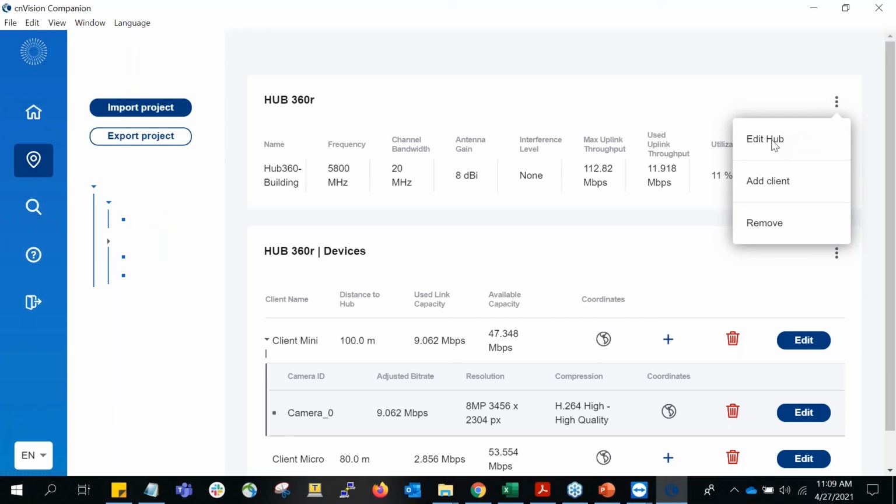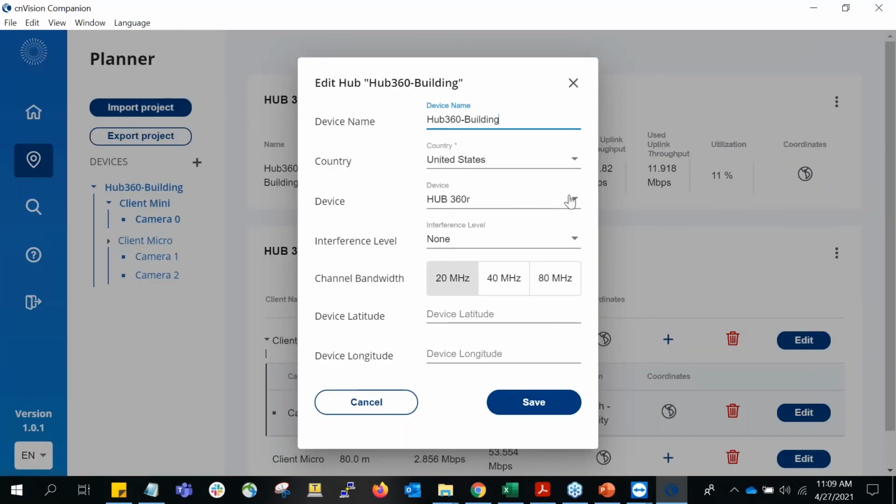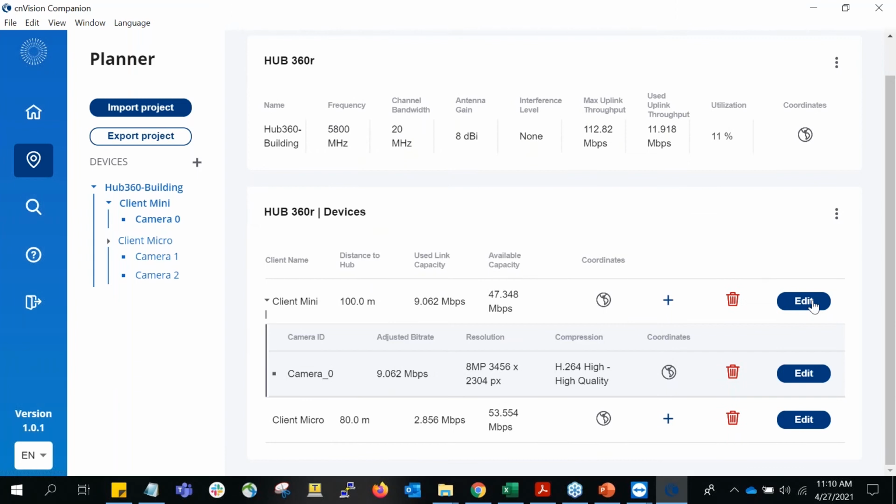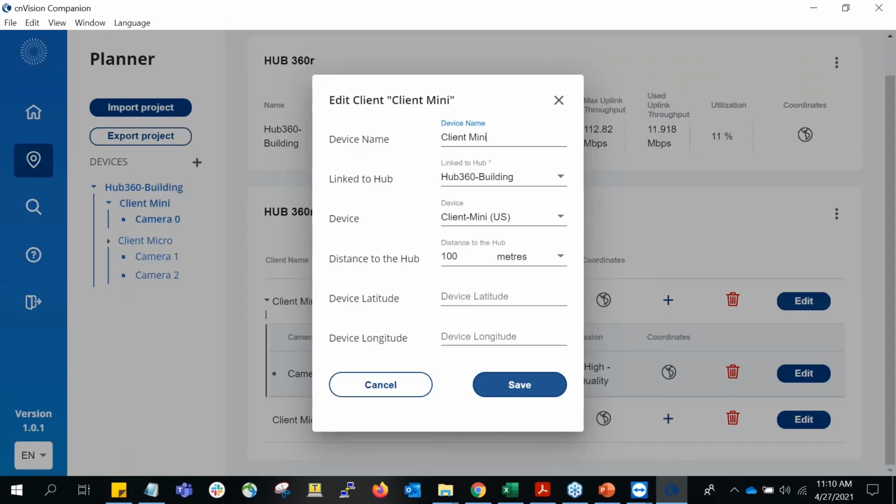But you can go and edit the hub if you wanted to, which would have all sorts of information: which country you're operating in, what device you want to put in, channel, device lat long, which, by the way, if you put in the device lat long, you can pull that up in a Google map as well. And then under that Hub 360 device, he is editing now to show you how it's done.